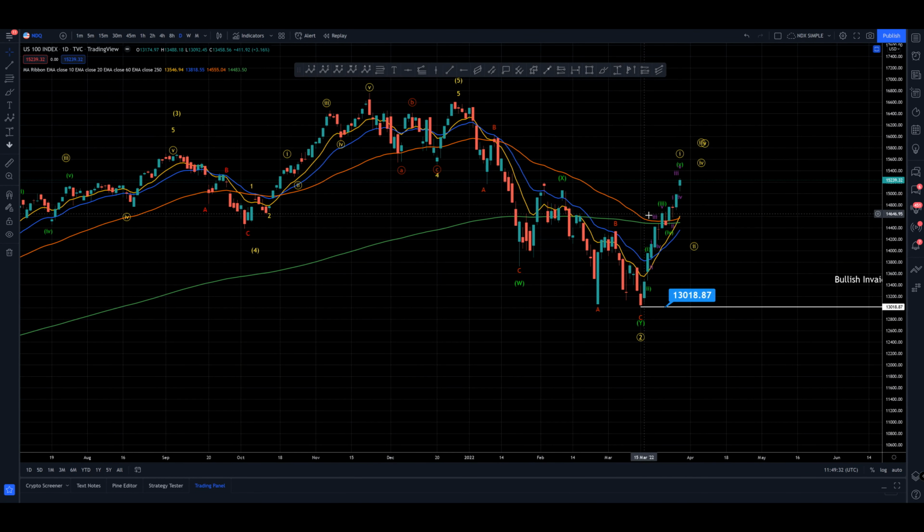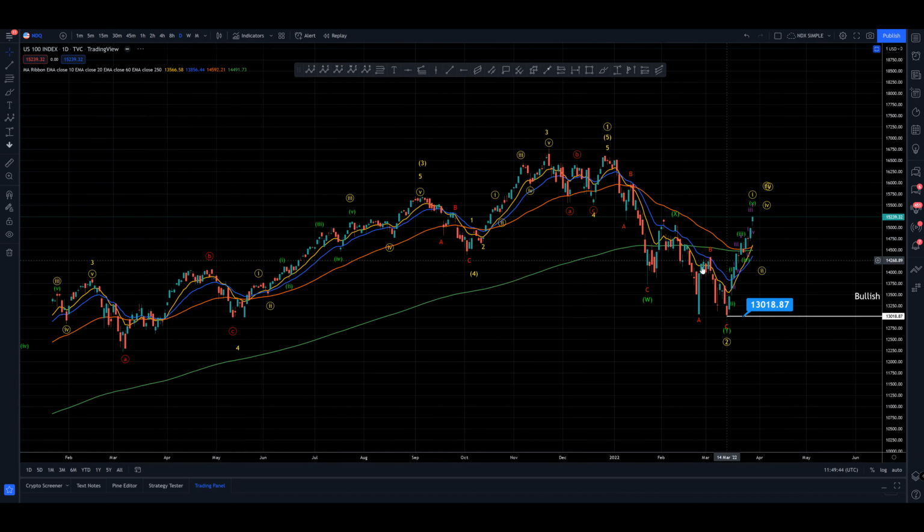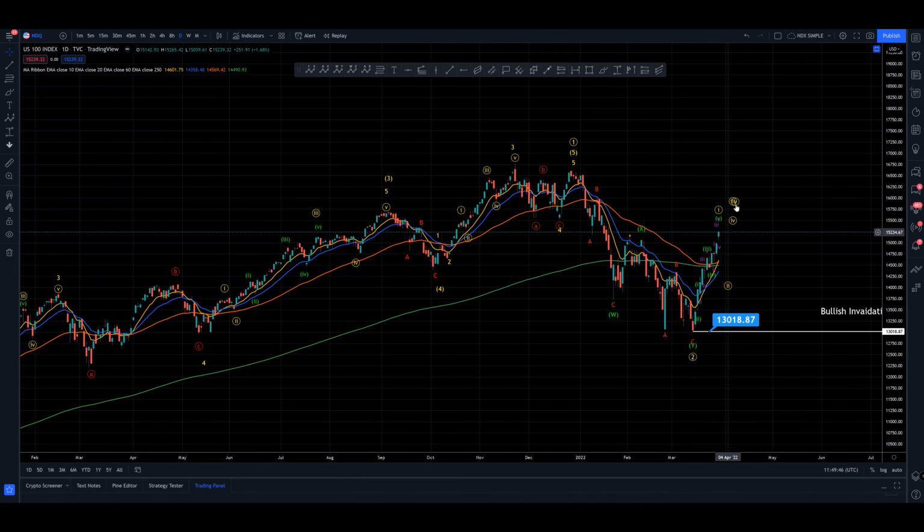Moving averages, we never got the 60 through the 250. We're back above the 60, 250, 10 and the 20. 10 and 20 now guiding up, crossing through the 250 with the 60 now curving up as well. All of it looking very bullish, a very positive shift to bullish momentum, very sudden, very quickly.